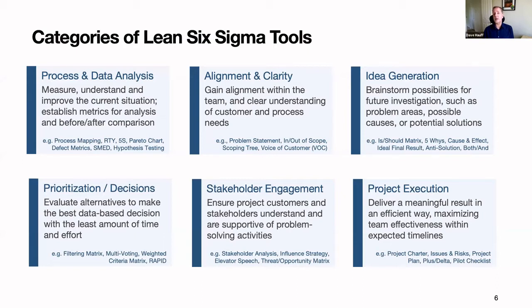And so there's stuff that you may see in here that you recognize from other experiences you've had, and that's because it was useful, and so we've included it in the methodology here. There are several tools around prioritization and decision making. So how can we evaluate a variety of alternatives in a more data-based approach rather than necessarily who talks the loudest, who has the strongest opinion, or who's the most senior person in the room? Can we put some data and some numbers and some facts to the decision so I'll get the best decision with the least amount of time and effort?